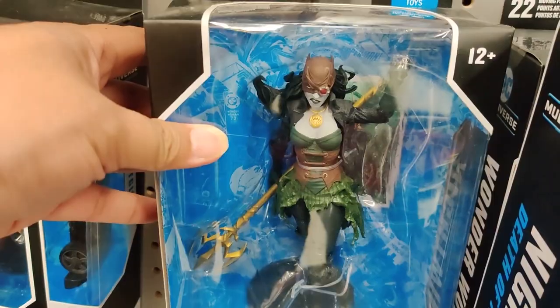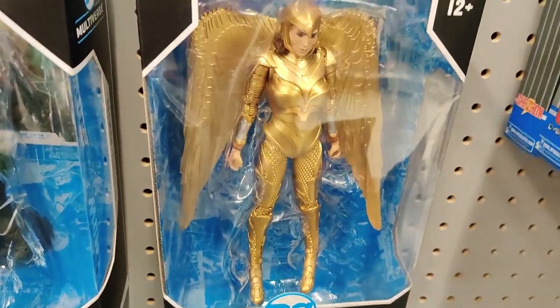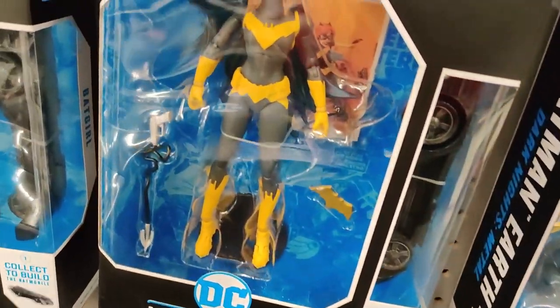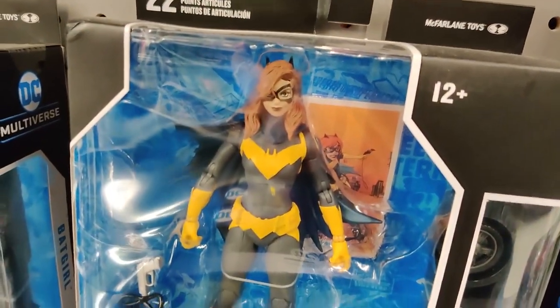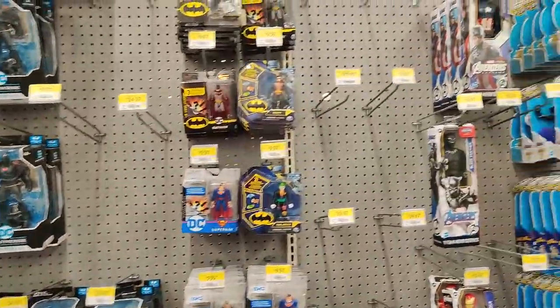Oops, sorry. There's the drowned. Infected. Robin. Nightwing. I'm just kidding, guys. Yep. Oh, God. All that bling. All that bling. Wonder Woman. Batgirl. Good to see her. And that's it. This section has been completely cleared out.